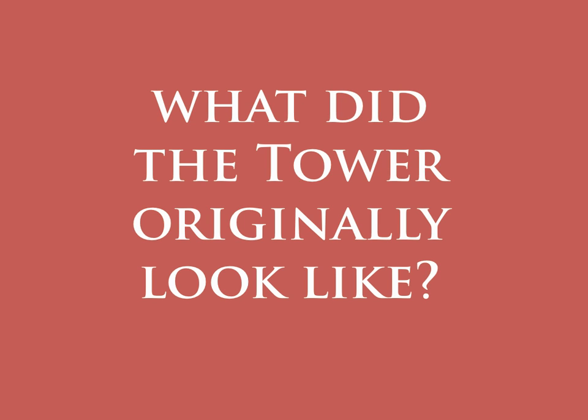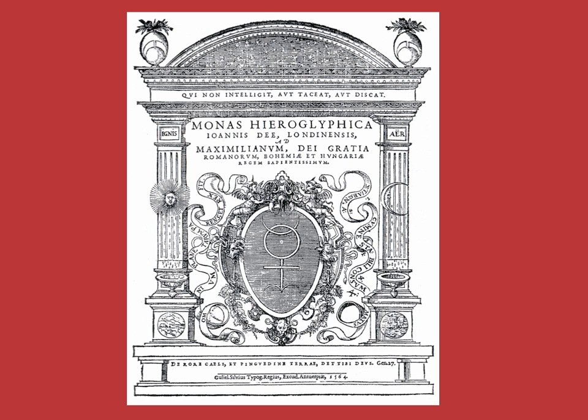The tower was abandoned for the next 50 years. But what do you think the tower originally looked like? Well, here are some ideas. Fortunately, Dee wrote several books that explain his understanding of astronomy, geometry, number, and optics.